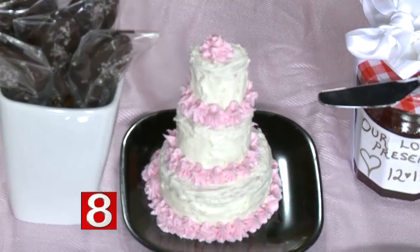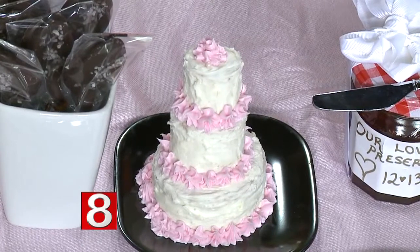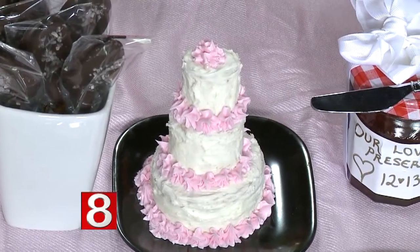And these are things, again, you can go online now in this world, you can order things too. So if you're not a baker, you can find someone who will do this for you. But these are cakes. I did make this myself. Just decorated a little 3-tier. Those look beautiful on the table, and again, might get you out of the wedding cake. That's a good thought too.